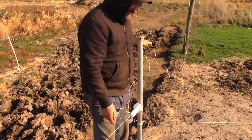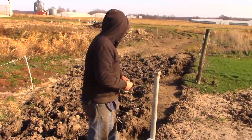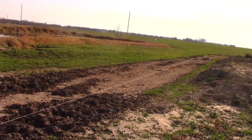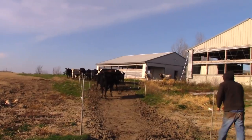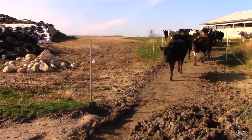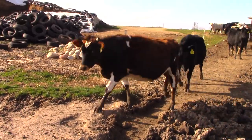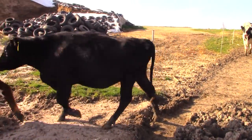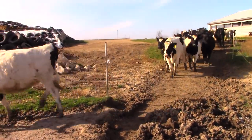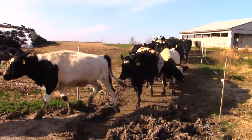So what are you doing? We gotta move some fence? No, just gotta switch out. So they're going to go in this paddock out here. I should probably stand somewhere else. I never know where to stand. Oh, this heifer just knows right where to go. Go ahead. Just need one liter. Oh, the other cows are all jealous.